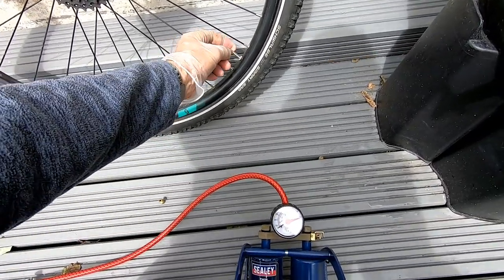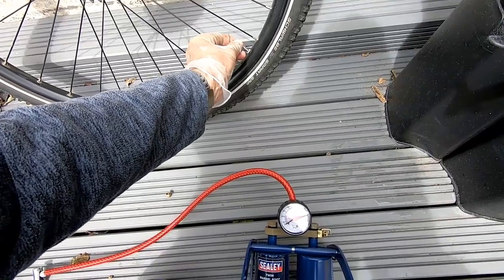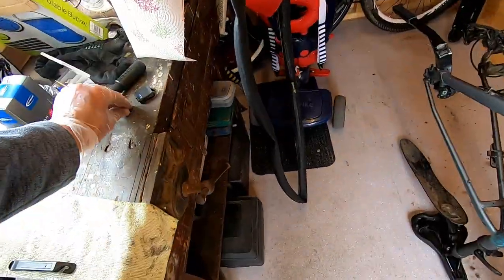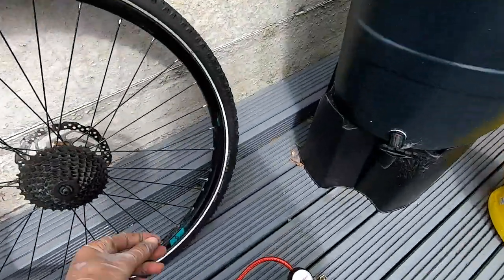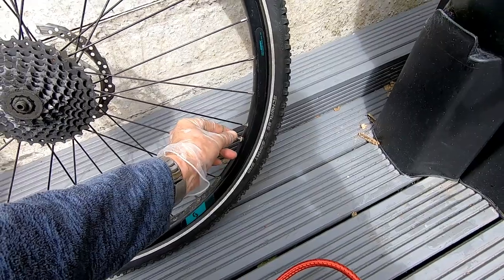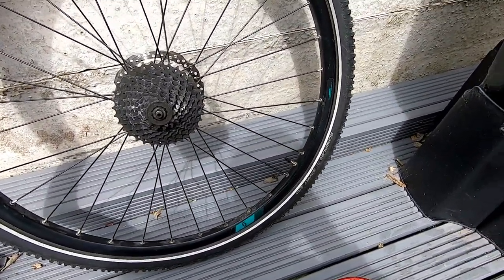Now, when you take that off and you put that back on, you screw that up like that, and put the dust cap on, which I must add it didn't come with, and it should be alright to go back on now.